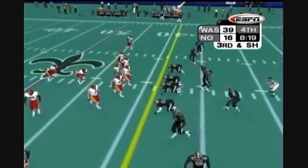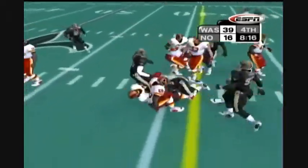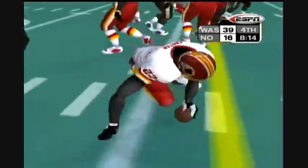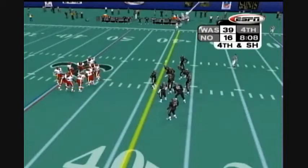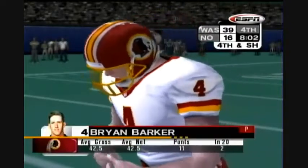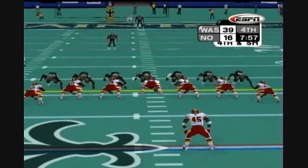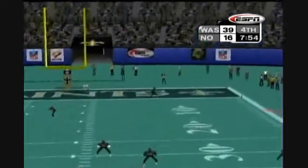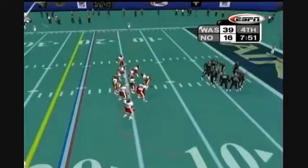Third and inches at the 39-yard line. It's a run. Fourth back of the line. There's an injured player, Tom. I think he was hurt on the hit. They'll line up to punt it away. Punt rolls out of bounds. They'll take over at that spot.